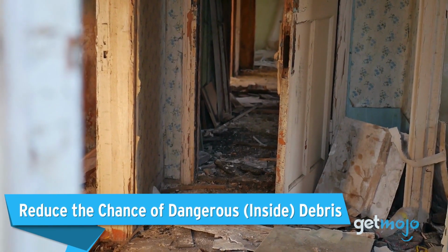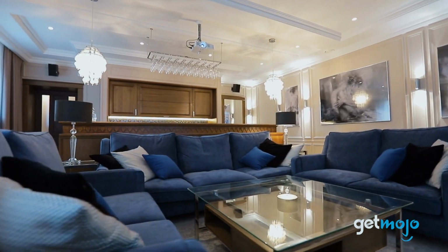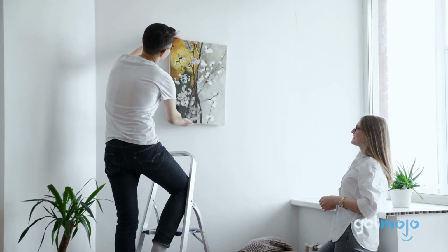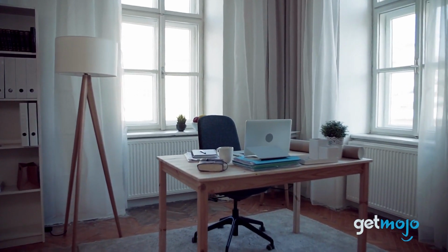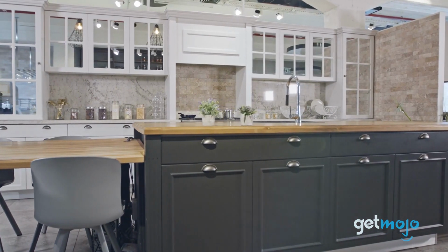Reduce the chance of dangerous inside debris. Of course, securing the inside of your house is hugely important, and taking stock of what's hung on the walls or leaning against them can help you better assess what might potentially need bracing or moving if a storm hits. Picture frames, bookcases, power strips, musical instruments, these are all potential concerns, so be sure to take the right precautions.